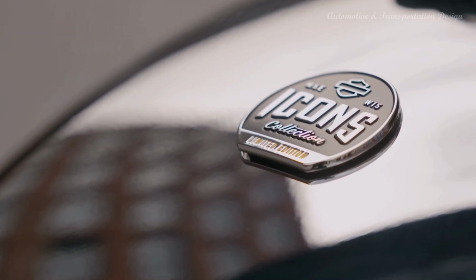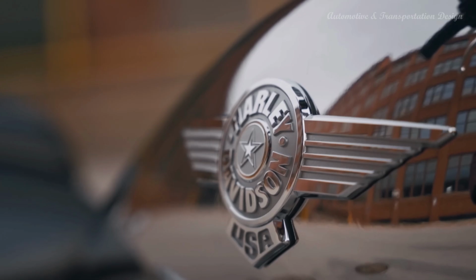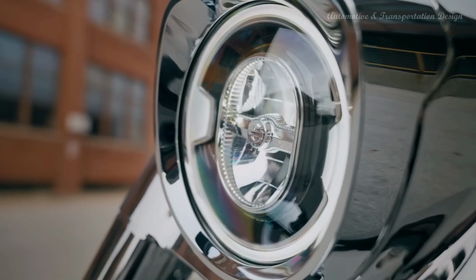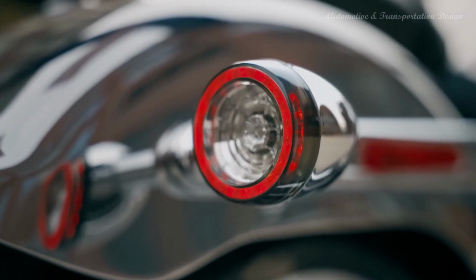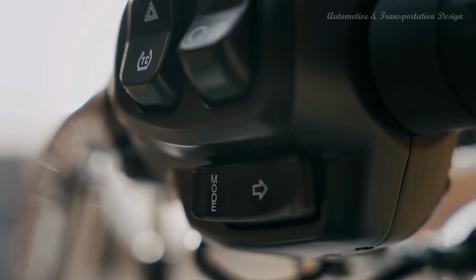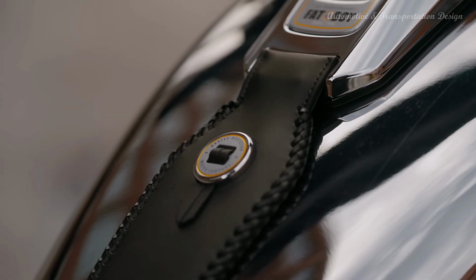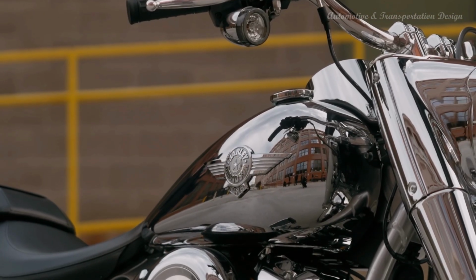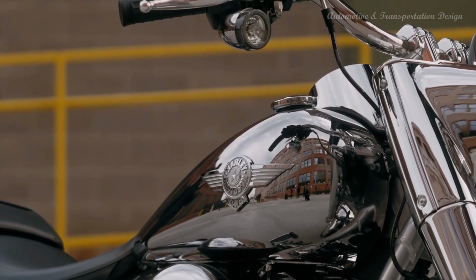On the tank, the original and most iconic Fat Boy medallion is back, flat, winged, and finished in a striking matte silver. And just below it? That unmistakable yellow timing cover, calling back to the iconic look of the original 1990 Fat Boy. You'll also notice the two-piece seat cover and leather tank strap, classic touches that elevate the premium feel.